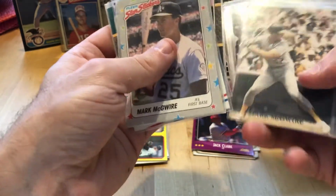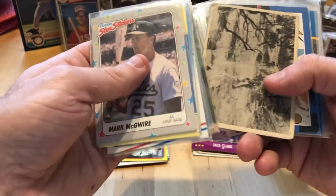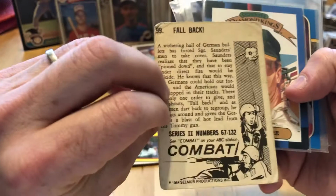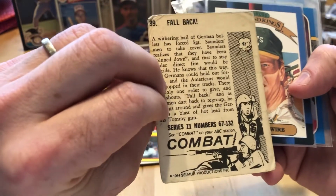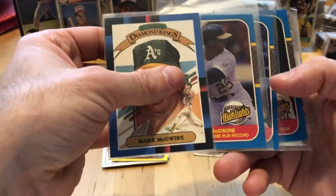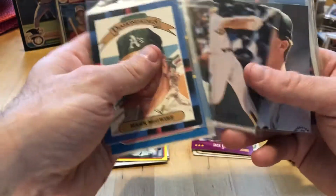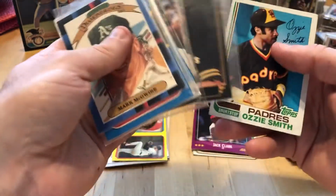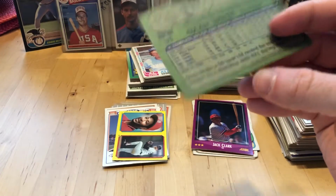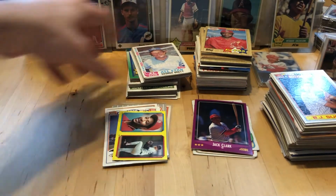I've got a decent-sized McGwire collection now, just from people being so into him in the 80s. No idea what this is. Oh, this is one of these war cards. Don't get it, really. Don't get the appeal. More McGwires. Love it. And here's an old, cool Ozzy. This must be what, 80? 82. When he's still with the Padres, so I was happy to have that.